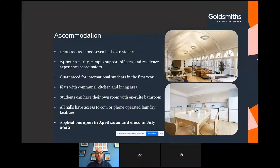Applications for the accommodation open in April of each year and close in July of each year. So I've included the dates April 2022 and July 2022 if you're applying to study with us in September 2022. To be able to apply for accommodation, you have to first apply for your program and have an offer. Then you can apply for accommodation later, but this happens much later in the year, so we can talk about it properly then as well.